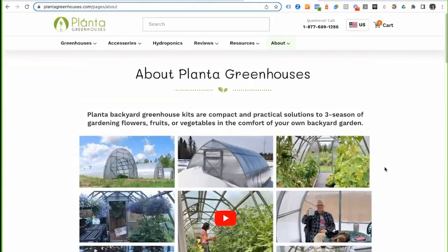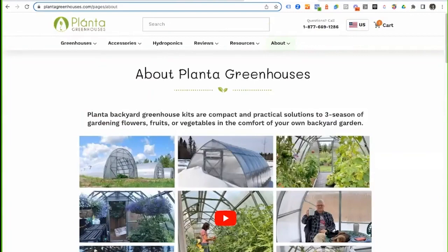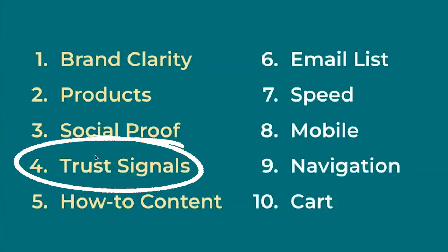Another thing is how professional the website looks. We associate clean-looking websites with famous big brands, right? Whereas the opposite type of website is usually associated with a smaller company, right? Less professional. So that's another trust signal. That's why trust signals are an important component, and we want to have them.